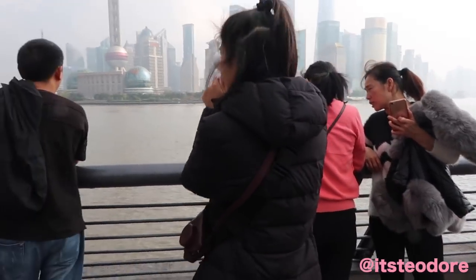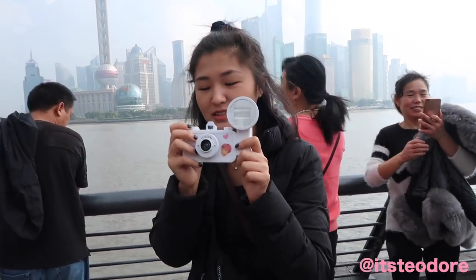Okay, do I just go like this? I don't know if I... Is this the right... Oh, no, no, no. You can flip it over like this. I'm gonna take a picture using this camera, okay?